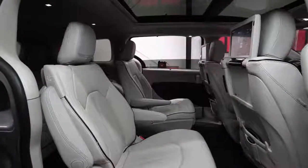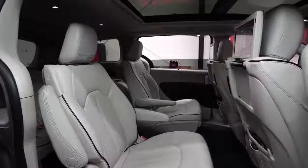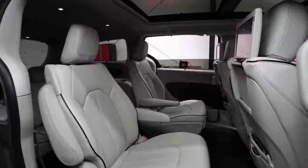And the second row seats are great in the hybrid because they're more padded, a little more plush. Hard to get stow and go. So, right, no stow and go. They don't fold into the floor. Compromised. Not so thin. Hard to get booster seats to sit in position.